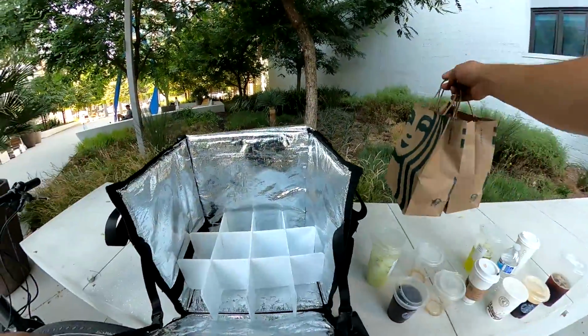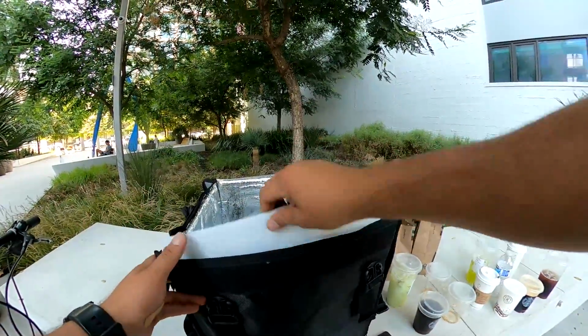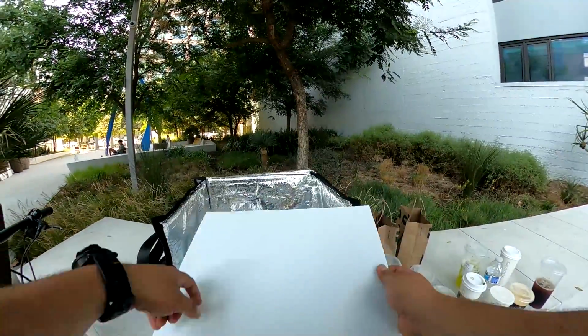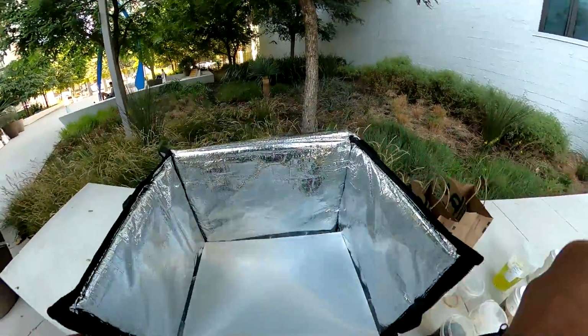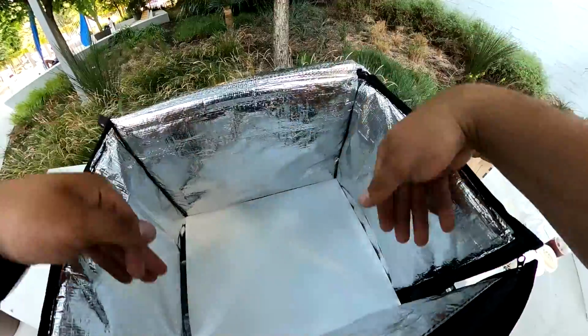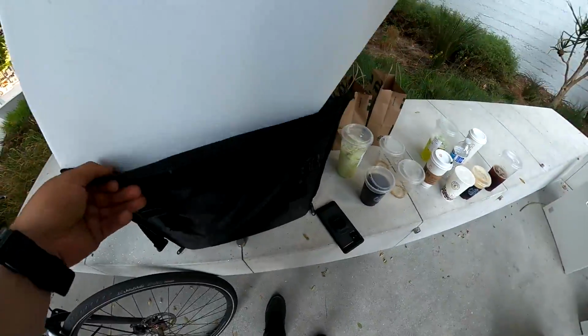So you could, if you want, add the top part to it, which I also made. Bam, 13 by 16 inches. And it just goes on top. And then you can put stuff on top without worrying about things falling through. But for the sake of this, I'll put it away for now.